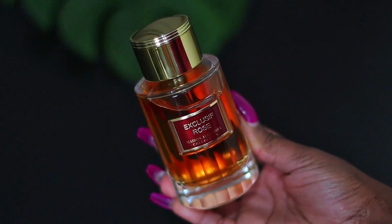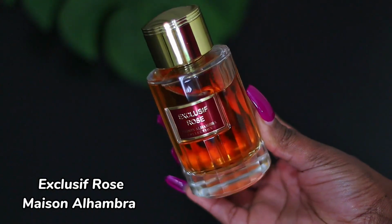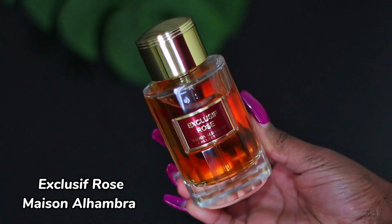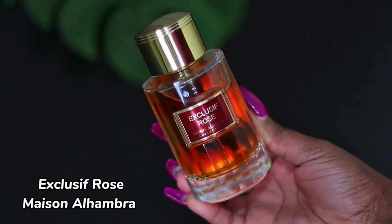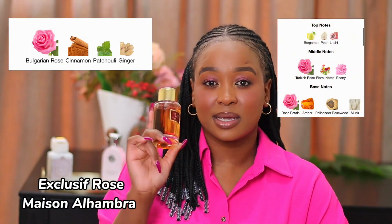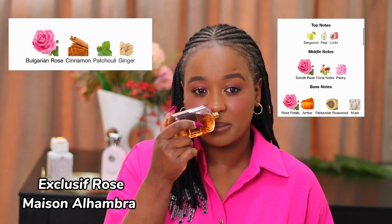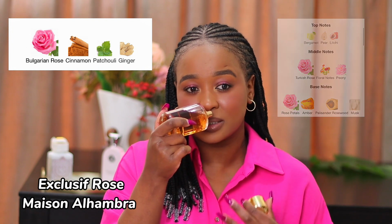Alright, the second one, we also spoke about this briefly on the channel, is Exclusive Rose, and this is Maison Alhambra's impression of Carolina Herrera's Burning Rose. This is basically a spicy rose with a lot of cinnamon, and I think they do list a bit of leather. I do not pick it up as much in this fragrance, but I think maybe it does contribute to the smoky undertone of this fragrance.